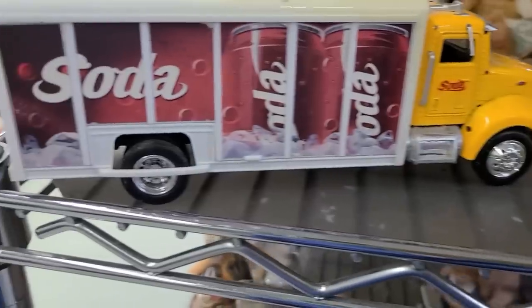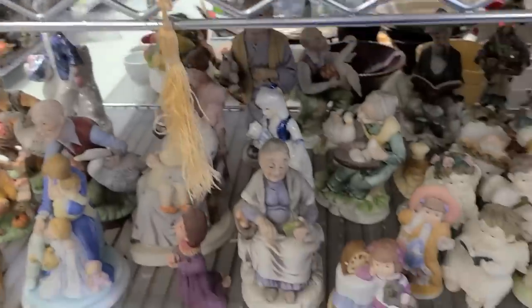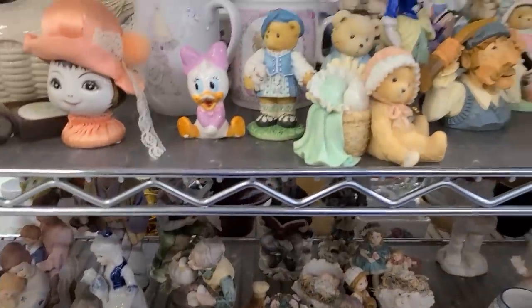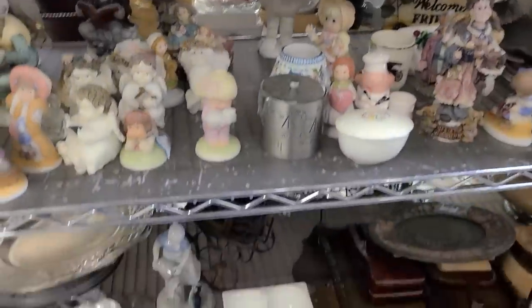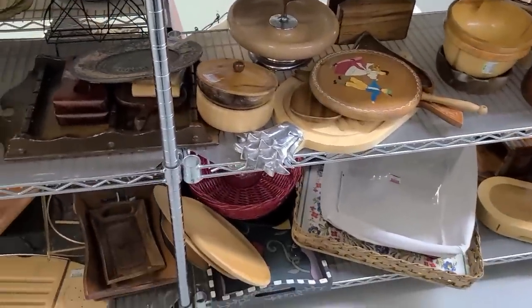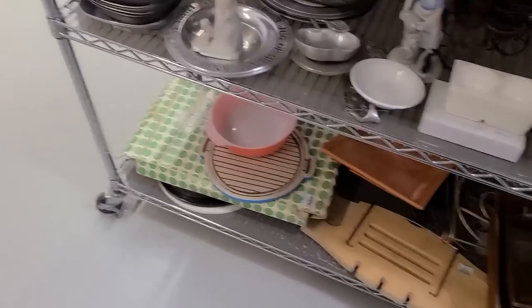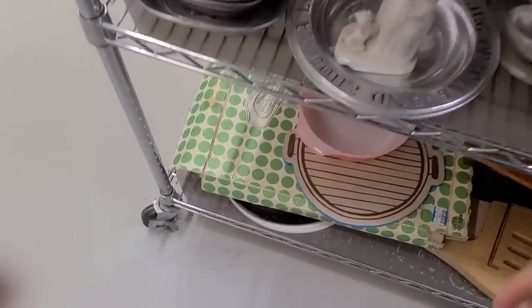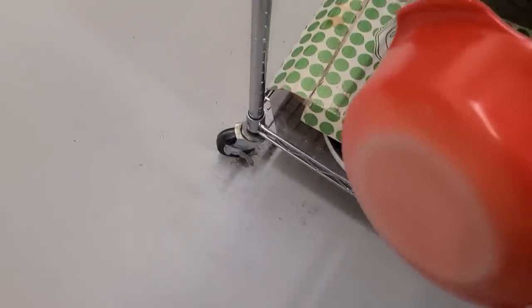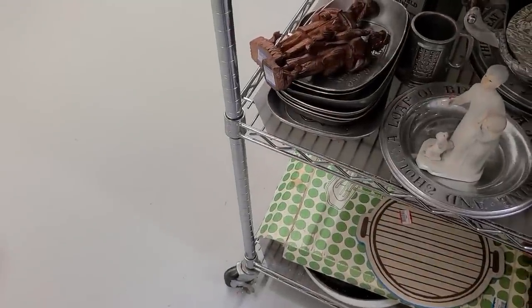Oh, there's a soda truck. Looks like they put a lot of vintage things over here too, what they felt were sort of vintage. I don't know what I'll see. They have rearranged this place. Oh, I think that's a pink Pyrex piece. Oh, wow. Fire King, oh my gosh. Wow. It's in beautiful condition.